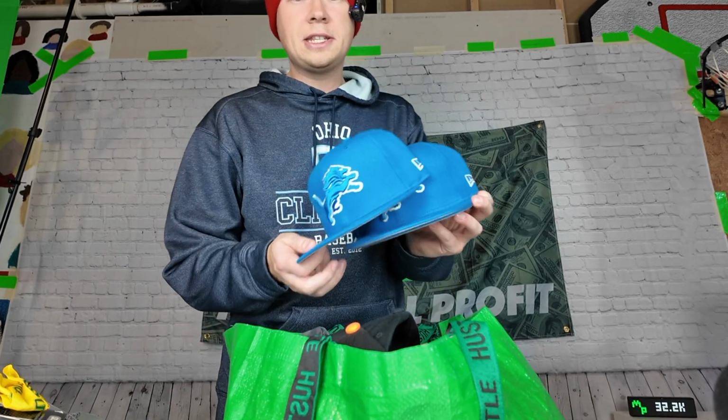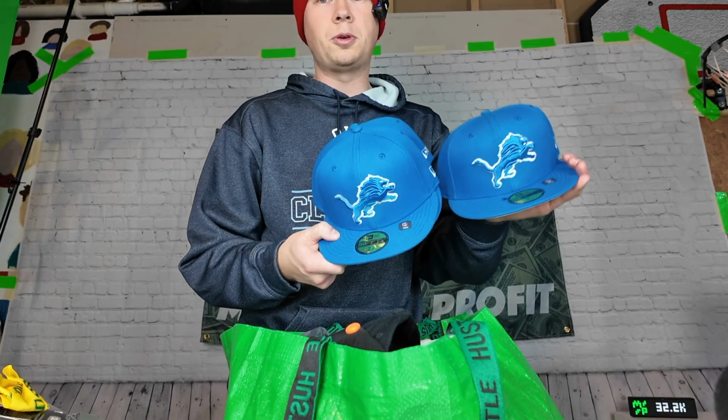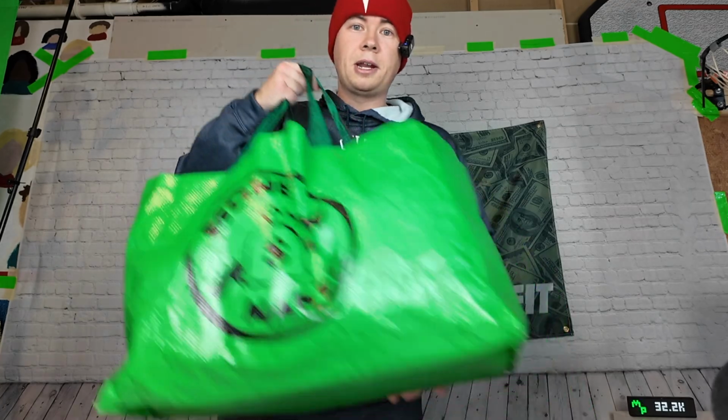Then we sold 3 Lions hats. Someone bought 2 of them. These are all the exact same. And I sold these for $35 each. So again, can combine shipping on 2 of those. And then we sold this Marlins hat for 30 bucks. That's it for bag number 1.